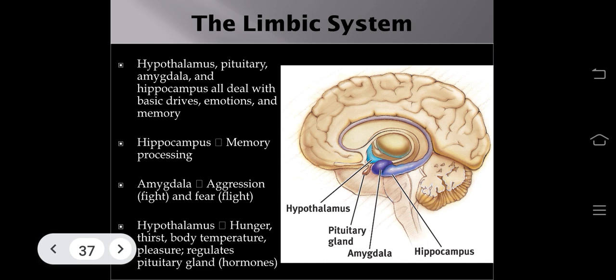Then hippocampus, memory processing; amygdala, aggression, fight or flight; hypothalamus, hunger, thirst, body temperature, blood pressure, regulates pituitary gland hormones, etc. Hypothalamus is there, pituitary gland is there, then amygdala is also there along with hippocampus.